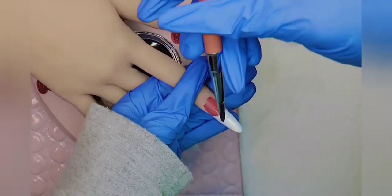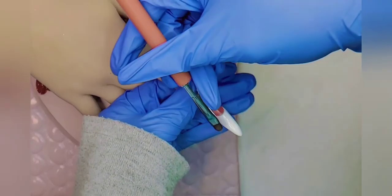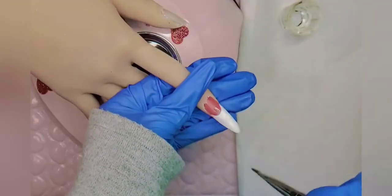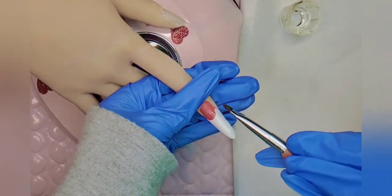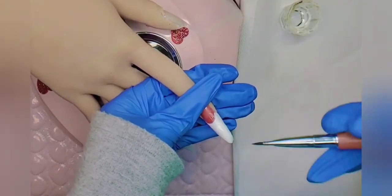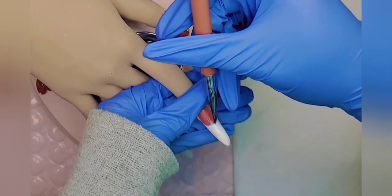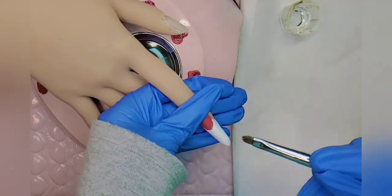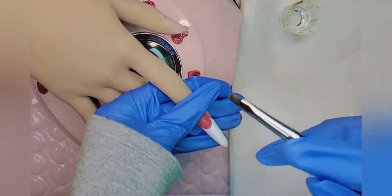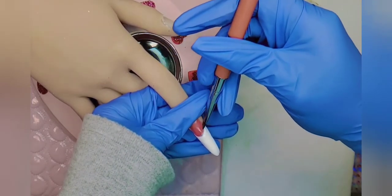Let's see if I can bring this one up. I don't know because it's acting like it doesn't want to. Okay, let's see. Probably should have added more product there, but that's okay. Let me fix this again a little bit. Oopsies, I really made a mess now, didn't I? Okay. You get the point, though. You want to get your smile line nice and even in there.